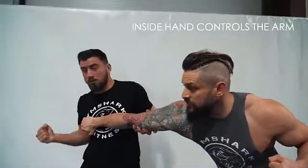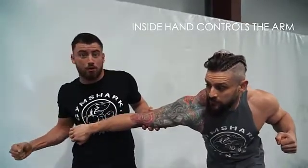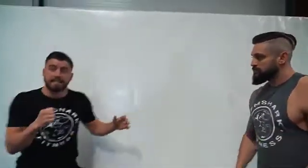Once I break that grip and get off that center line, I've now cocked my right shoulder for a big shot. So from here, big wide hook, turning that hook right in and looking to land a devastating shot. Once I land, disengage and make sure you're safe from there.